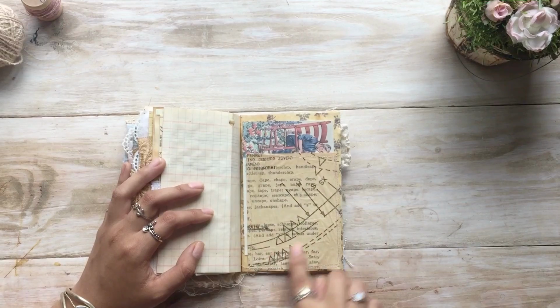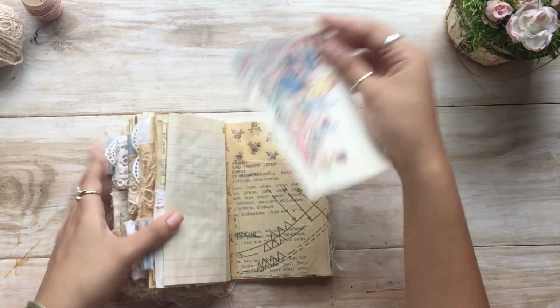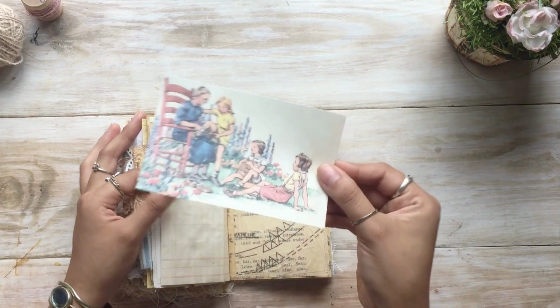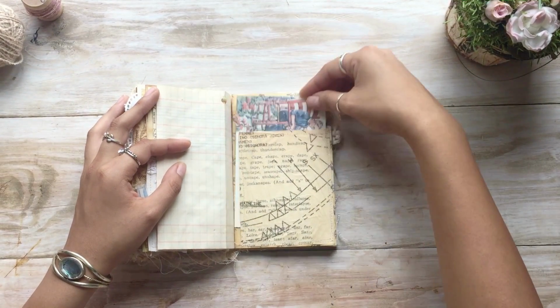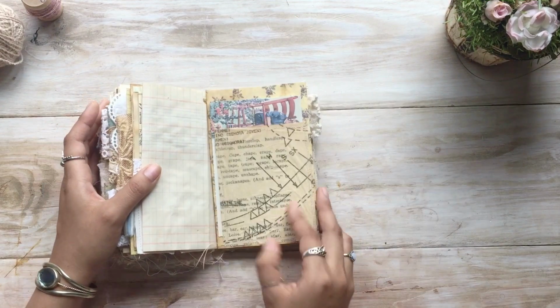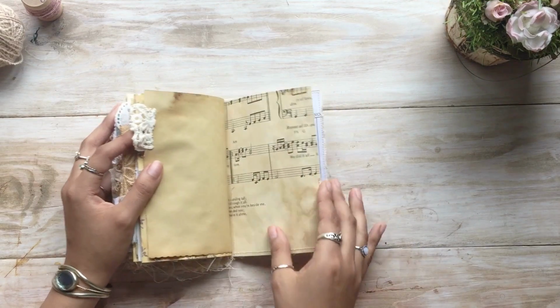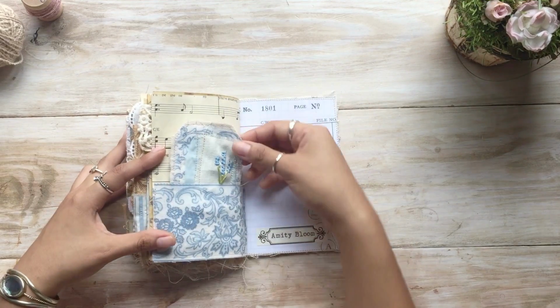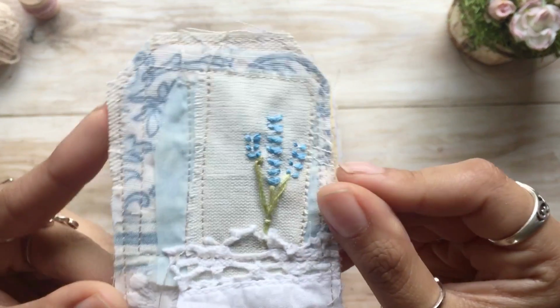On this page, I created another pocket made out of some dictionary paper and some sewing paper. And in the pocket are some of the images that I scanned from the Alice and Jerry books. They just make me so happy, all of the bright, vivid pastel colors. I think it all goes well. Some beautiful lace tabs, and in the very back is a fabric pocket with an embroidered tag.